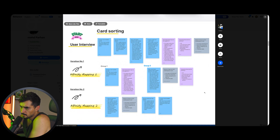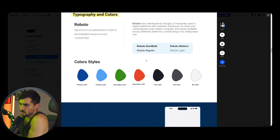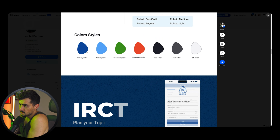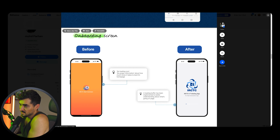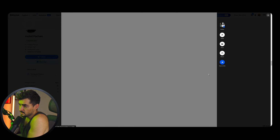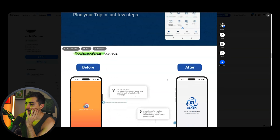Okay, you've got the user persona. Yep, needs, expectations, motivations. Okay, that's clear. Typography, Roboto. Yep, nothing special. Colors. All right, I feel like these colors are just simple. Yeah, this onboarding screen is a big difference. Wow, okay, that's crazy. Maybe this should be up the front, up the top, showing a before and after slide.